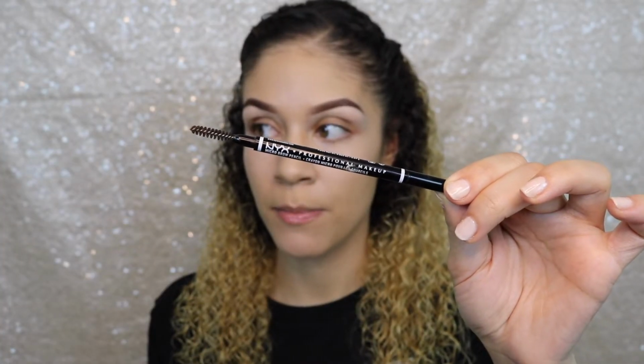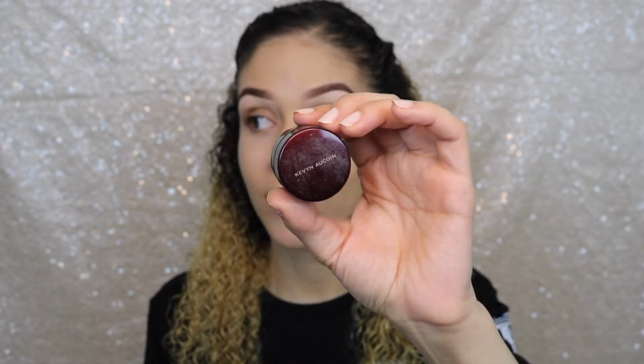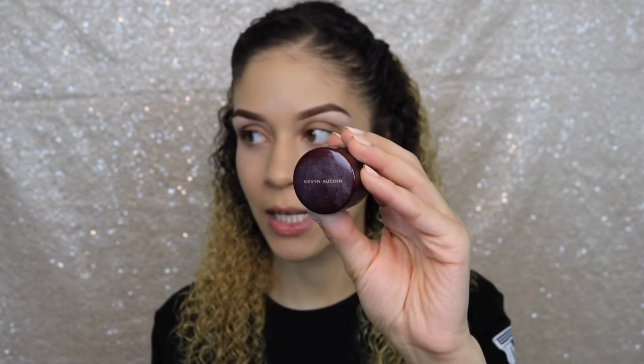Brows are done. For my brows, I used the NYX Micro Brow Pencil in the shade Chocolate. For foundation, I used my Kevyn Aucoin The Sensual Skin Enhancer Foundation in the shade SX10. Haven't used it in so long, so I wanted to just go ahead and use it. So now we're gonna go ahead and move on.